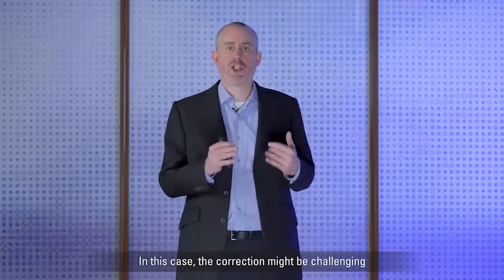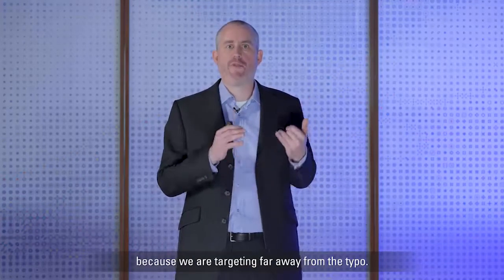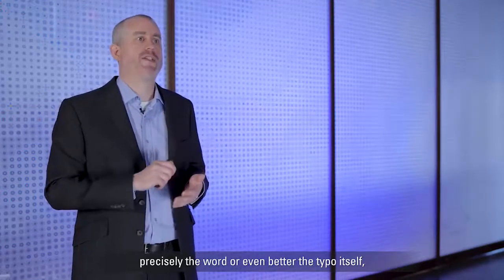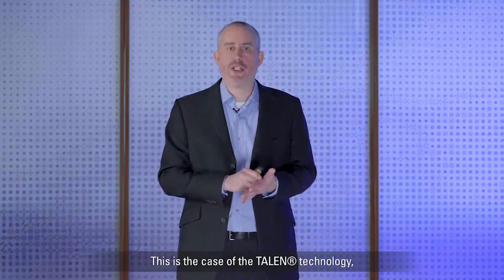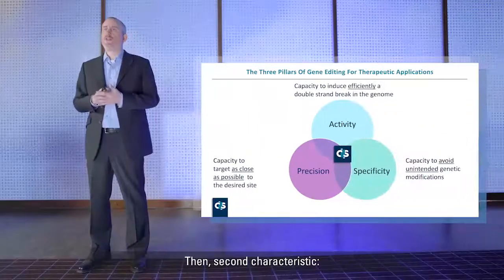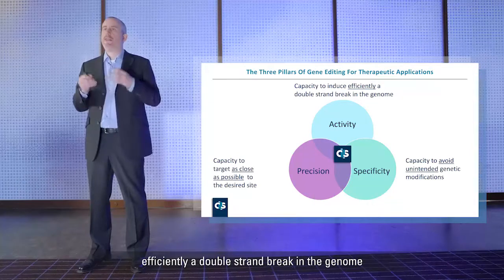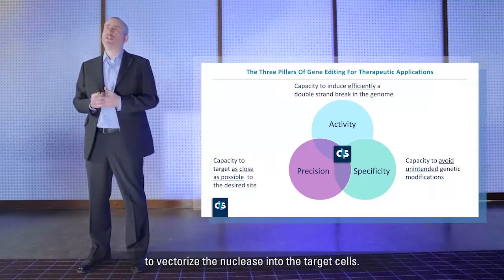In this case, the correction might be challenging and maybe efficiency might be low because we are targeting far away from the typo. With other tools, we might be able to target precisely the word, or even better the typo itself, then the correction will be way easier. This is the case of the TALEN technology, targeting the position where the modification is required. Then the second characteristic is the activity, our capacity to introduce efficiently a double-strand break in the genome. And this parameter is tightly linked with our ability to vectorize the nuclease into the target cell.